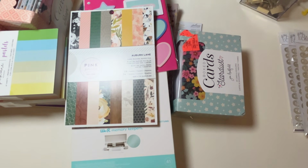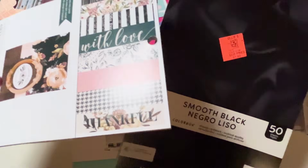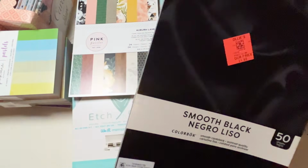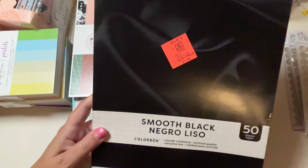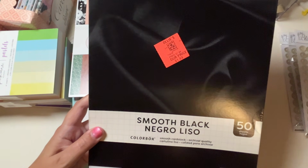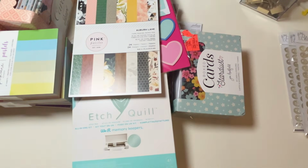I also got this. It was $1.99. This one was only $1. So even though it's a paper pad, it was only $1. This smooth black one was $1.99, and this is really nice. It's called 8.5 by 11 smooth cardstock in tuxedo. You get 50 sheets. Got a couple of those.